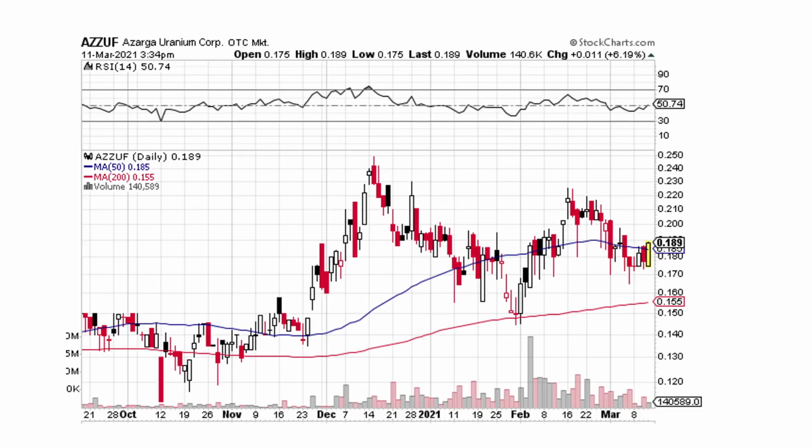Azarga Uranium, I know a lot of people ask me about this company. What I like here, this one looks pretty good. I'll just paint the picture if I can. We've got a nice big pull-up and then a smaller pullback. This is a low, this is a higher low, and I think this is probably putting in a low here. So it's even a higher low.